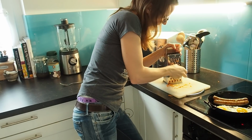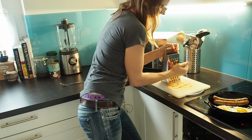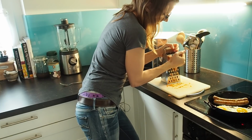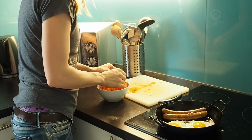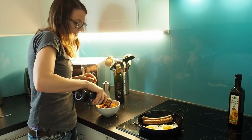Besides the sausage and the eggs, I also want to have something healthy. So now I'm making myself a carrot salad. Aceto balsamico.